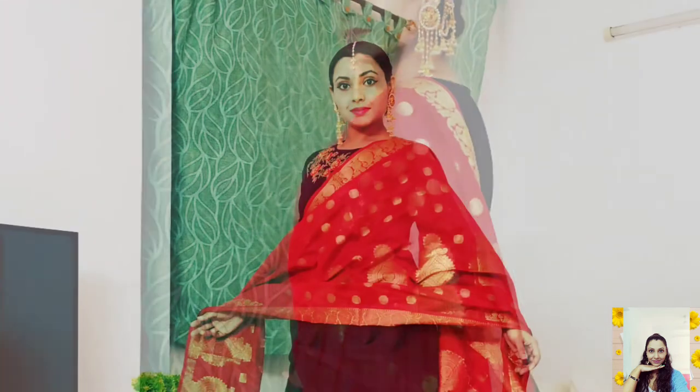and couldn't help myself to add this mangtika to make my last look more gorgeous, more elegant and more Indian or desi, guys.